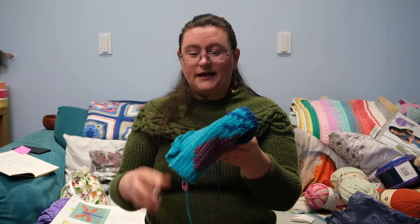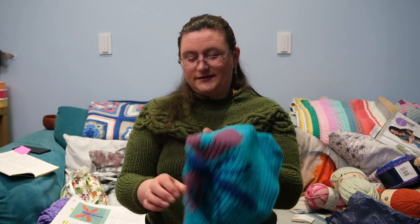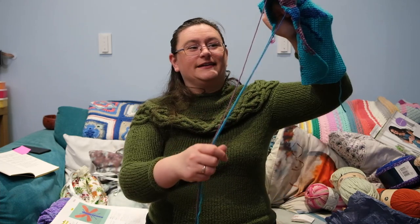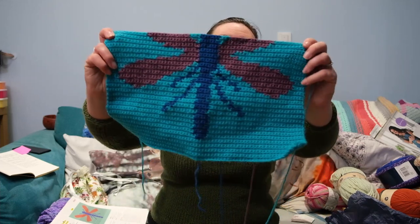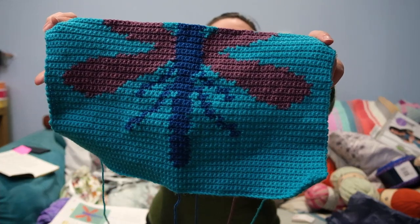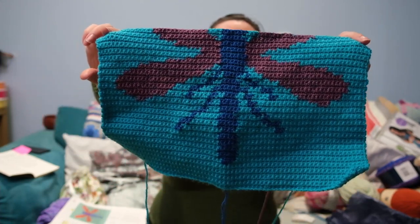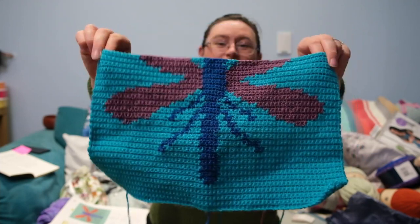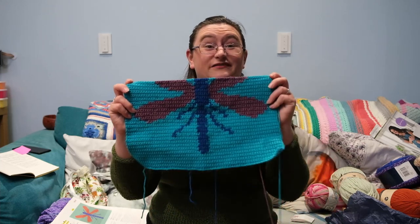Oh, I've got so many ends. The one thing is my yarns get a little bit mixed up sometimes, so every other row I'm having to untangle. So this is how the dragonfly is looking. Looks very good. I'm really pleased with how it's looking, and I can't wait to see it done because it's just lovely.